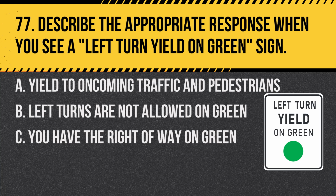Question 77. Describe the appropriate response when you see a left turn yield on green sign. A. Yield to oncoming traffic and pedestrians. B. Left turns are not allowed on green. C. You have the right of way on green. Answer: A. Yield to oncoming traffic and pedestrians. This sign means you must wait for a safe gap before turning left.